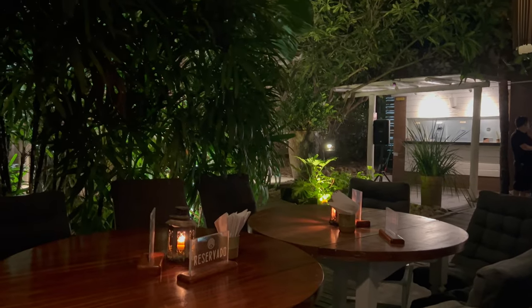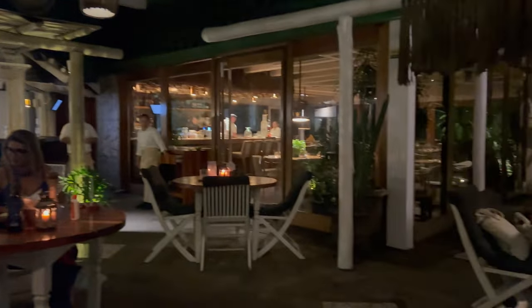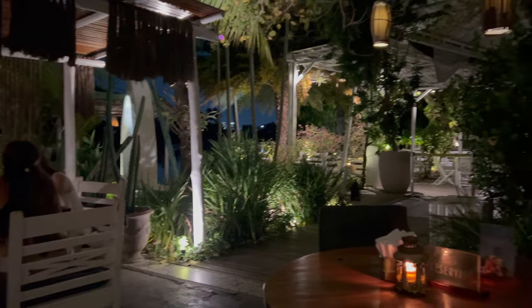I'm also showing you the restaurant at night, because when we came it was not this dark, and I want to try to show you also at night how beautiful this place is. Really, really nice.